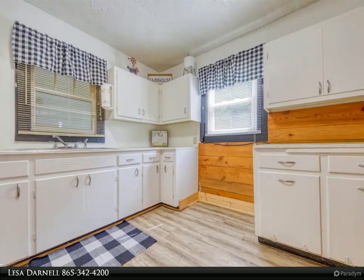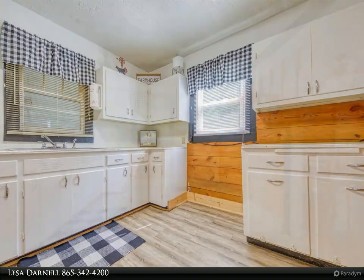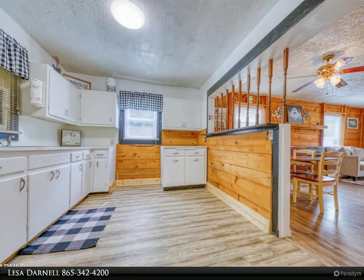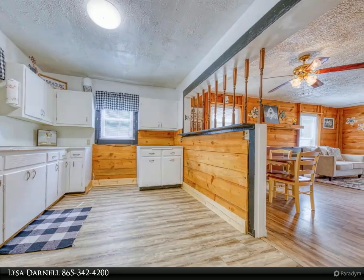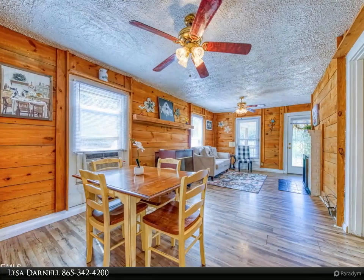There are beautiful mountain views from the back of the property. A creek runs on the side of the property. Bring your chickens and your RV. There's a carport on the property for storage or for a workshop. You will love the privacy.